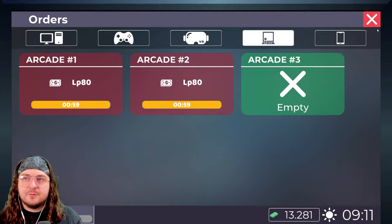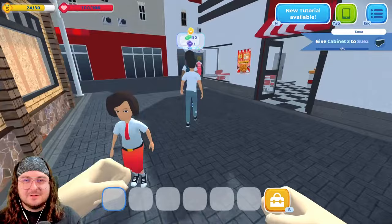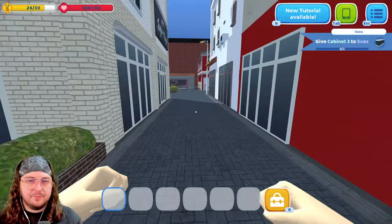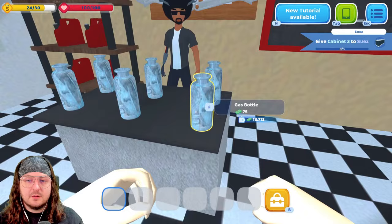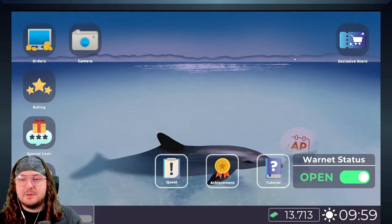Thank you, thank you, thank you. Appreciate it. Toko Cat, that's the paint stuff, right? Yo, patterns. Nice. Haven't gone fishing yet. Oh, I give him 3 cabinet 3s, right? That's what I need to do. What is this? Gas bottle? What is that? Oh, keyboard. Nice. I did give him a specific cabinet, right? Cabinet 3? 3 cabinet 3s, right?